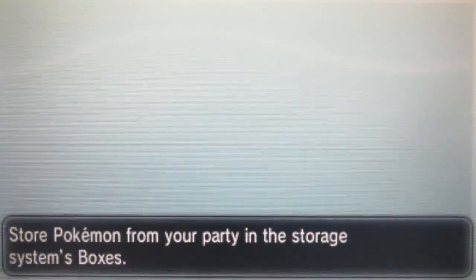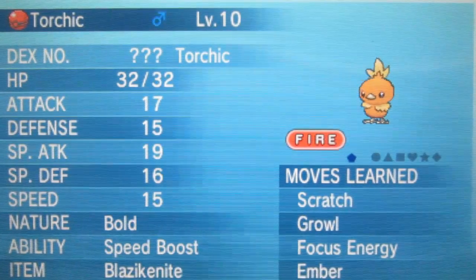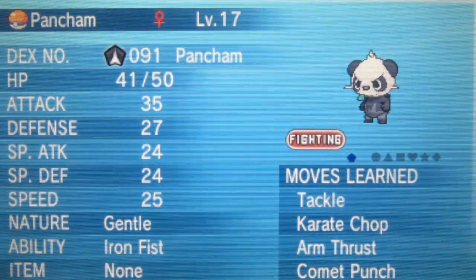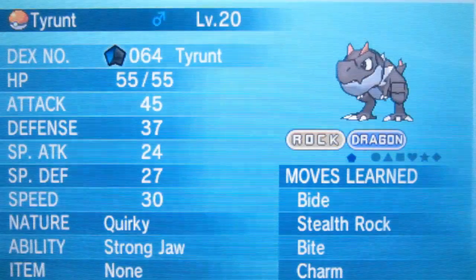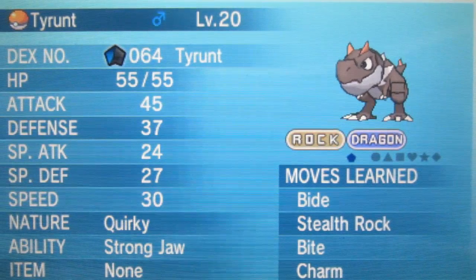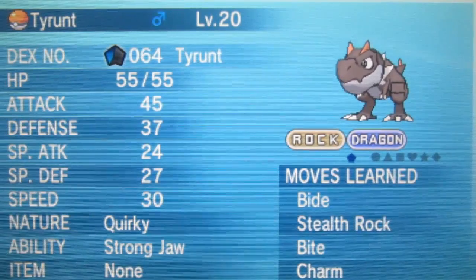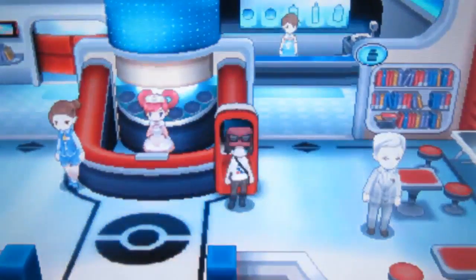All right, let's just deposit Torchic down here. Bye, Torchic. Boop. And let's withdraw this guy, Tyrant. He's a rock dragon type. Huh. That's an interesting type. Let's take him out. Huh, he mustn't be a shark type then. He must be like a little dragon dude. I guess the sail thing might have been a water type. I don't know. Let's see what this guy's like.